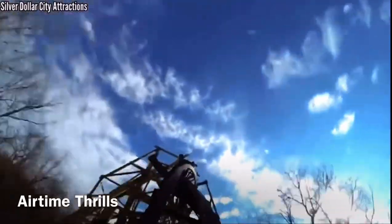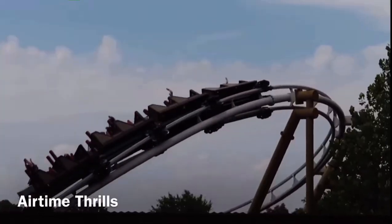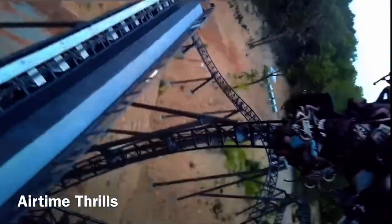Today we will be ranking all the roller coasters that I have ridden at Silver Dollar City in Branson, Missouri. Let's hit the intro.